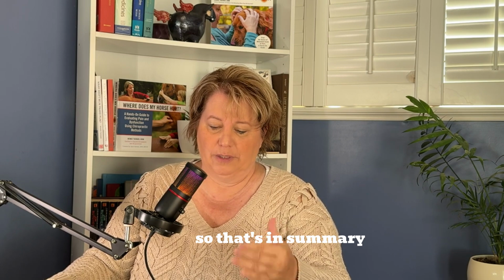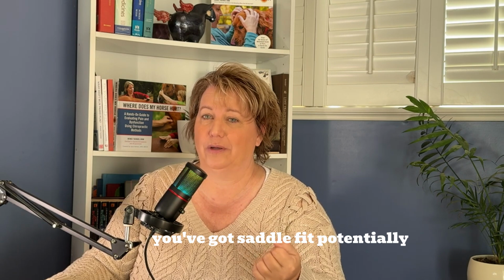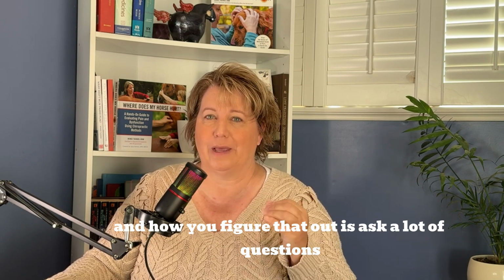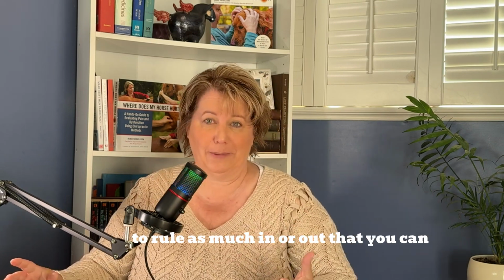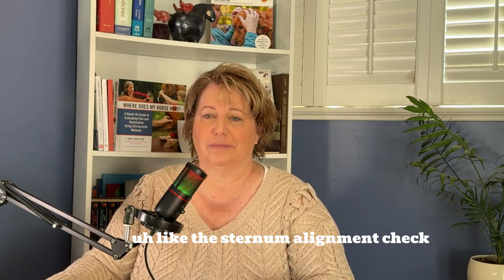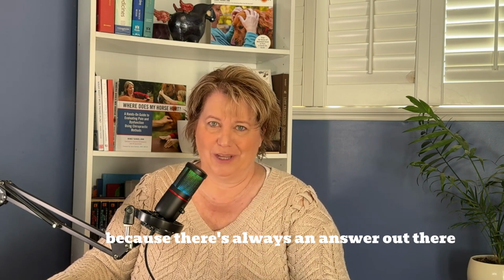So in summary, if a horse isn't going forward, you've got saddle fit potentially, or ulcers, or sternum misalignment. And how you figure that out is ask a lot of questions to rule as much in or out as you can, and then do some basic checks like the sternum alignment check and figure it out from there. Most importantly, just keep asking questions, because there's always an answer out there.